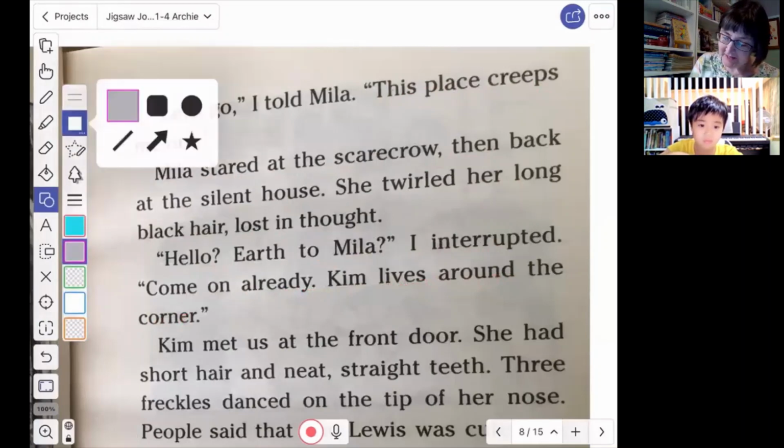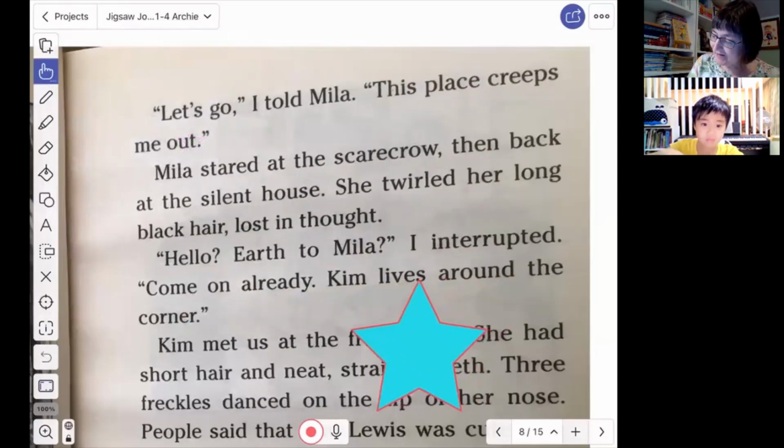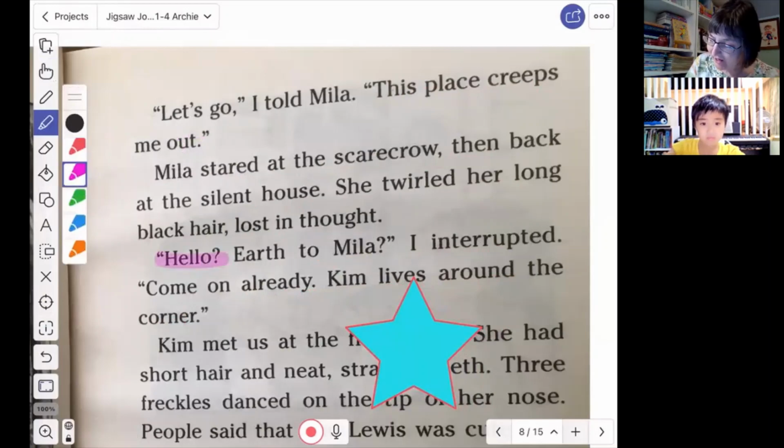Now we're going to be stopping here, but Jigsaw just made a little bit of a joke. Do you see this part right here where he said, hello, Earth to Mila? If you have ever been talking to someone who seems like they're not listening to you and you ask them a question and they don't answer, there's a little bit of a joke that we use in America where we pretend like that person has just left Earth and gone to some other planet. And on that other planet, they can't hear us. And so we say, hello, Earth calling Mila on whatever planet you're on.